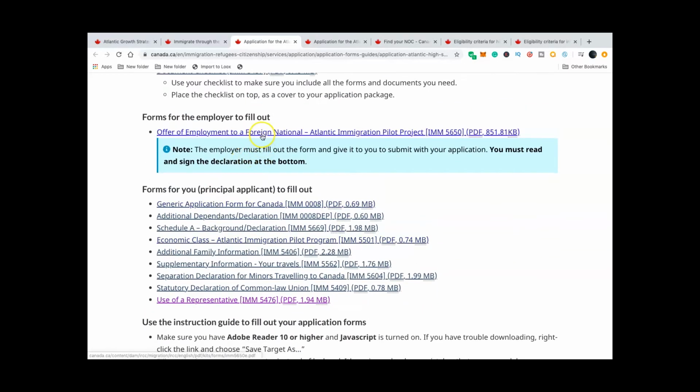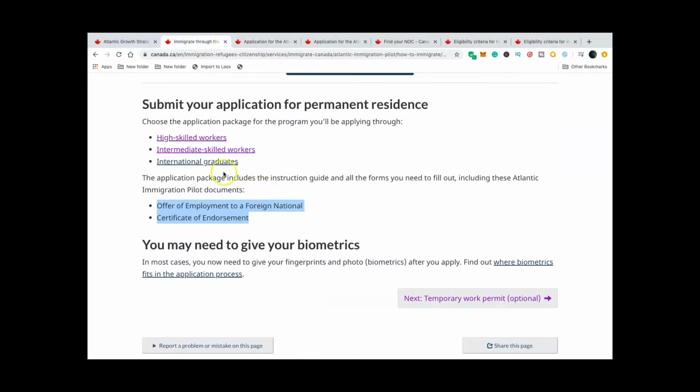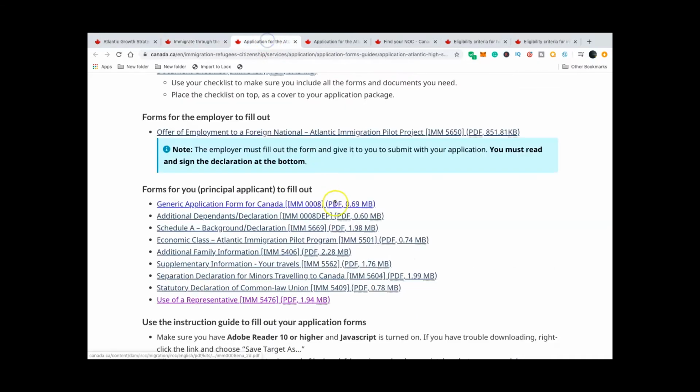And also when you're giving your employer this, it will also be good to request your certificate of endorsement, and I believe the province will have to send that to you. You should have that before you apply, so you're going to put that too in your application.